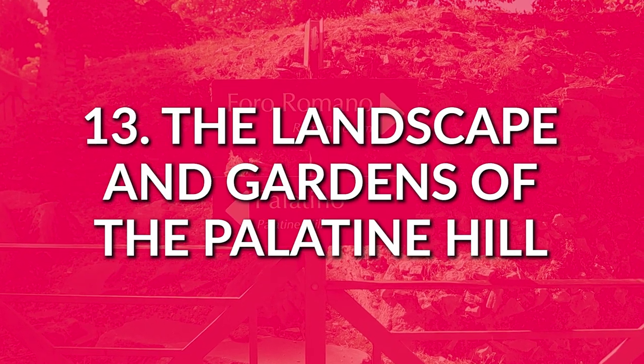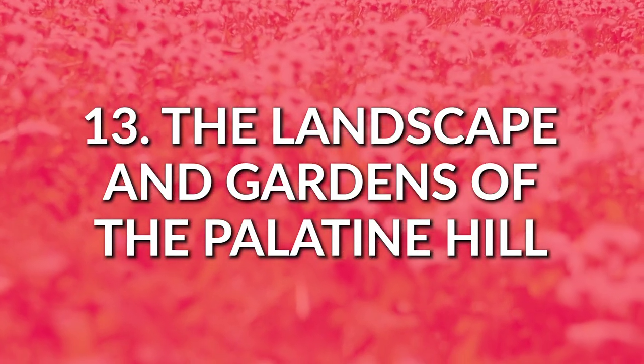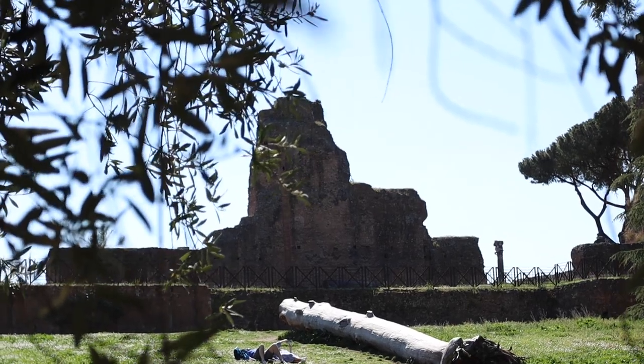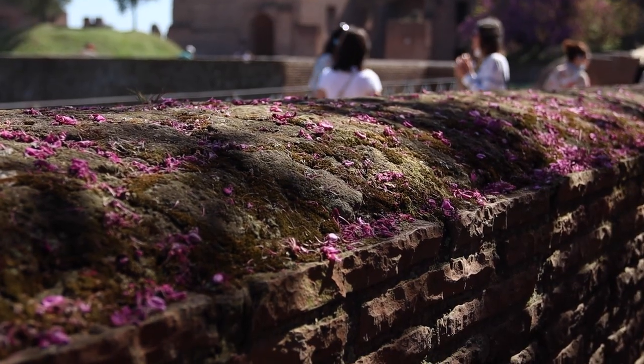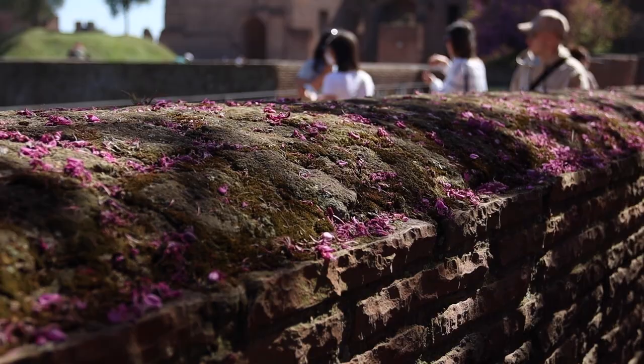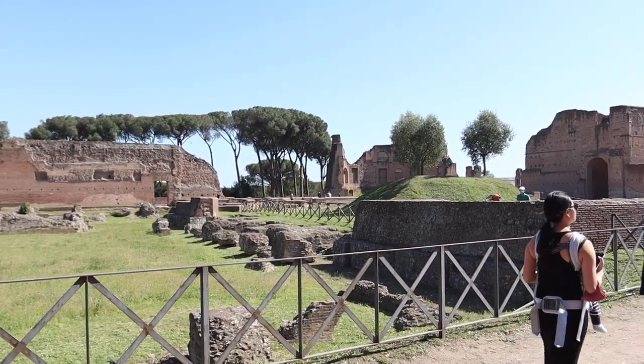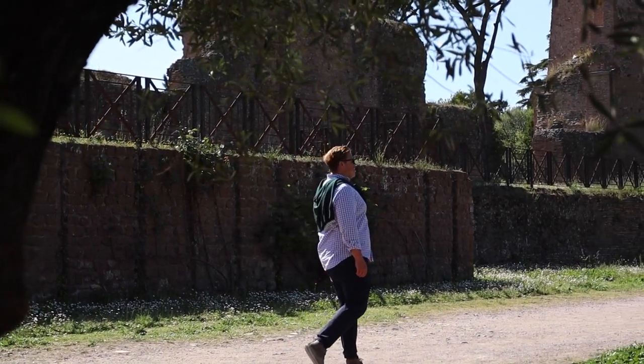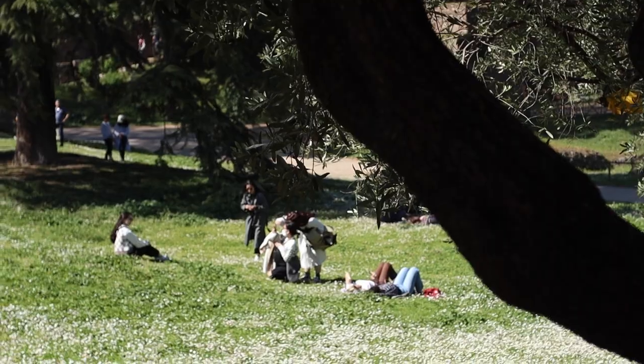The landscape and gardens of the Palatine Hill. The Palatine Hill is one of Rome's seven founding hills and is the first hill according to the legend of how Rome was founded. According to the story, Romulus and Remus were found by a shepherd at the base of the Palatine Hill. On a hot Roman day, this area is a calm respite from the crowds at the Colosseum.